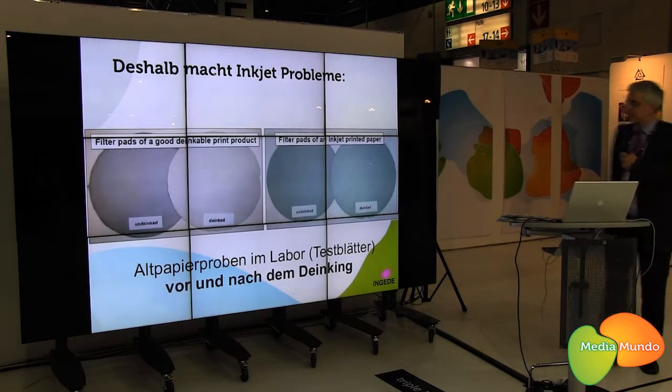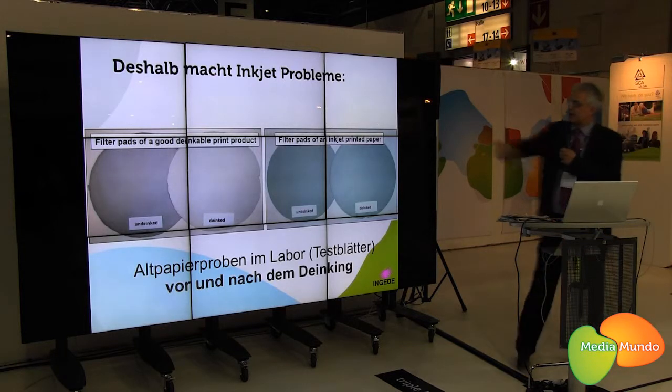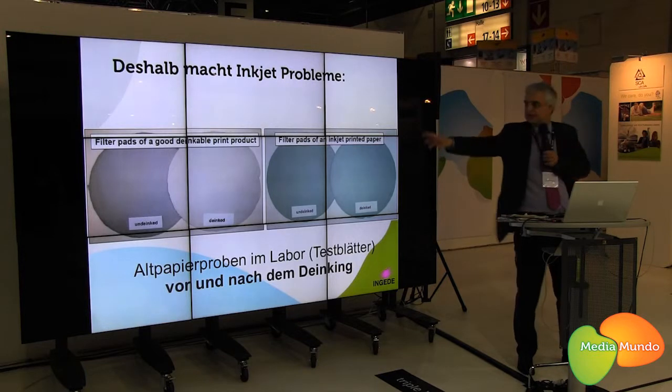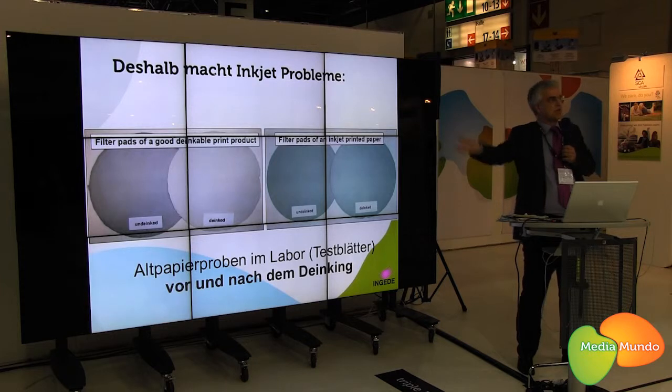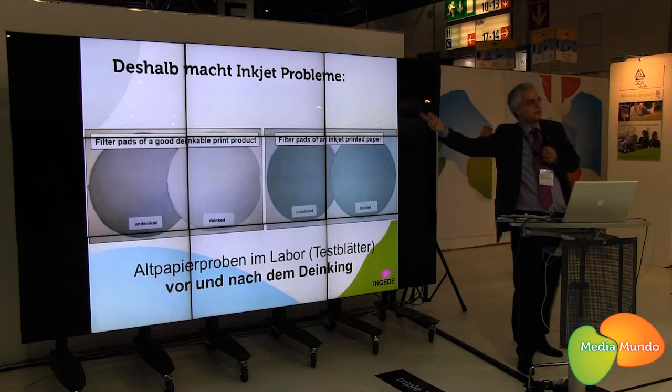This is the reason why inkjet prints create problems. Here you have some test sheets from an un-deinked product. If you dissolve that, you get these test sheets. You filter this fiber soup that I talked about, and then you get a test sheet. Before and after the deinking, you see the ink is removed.